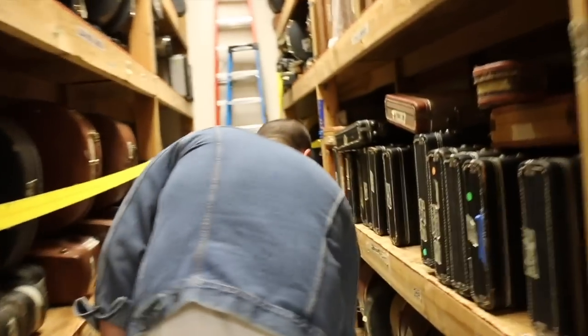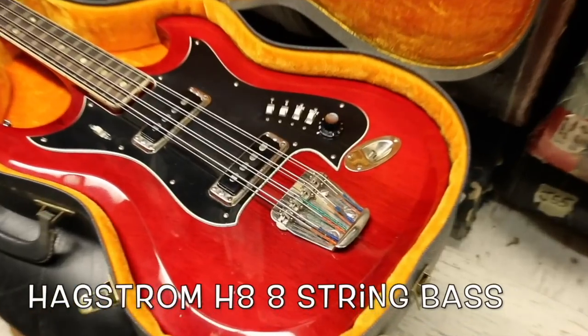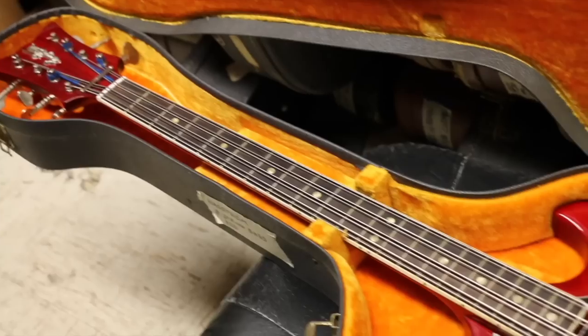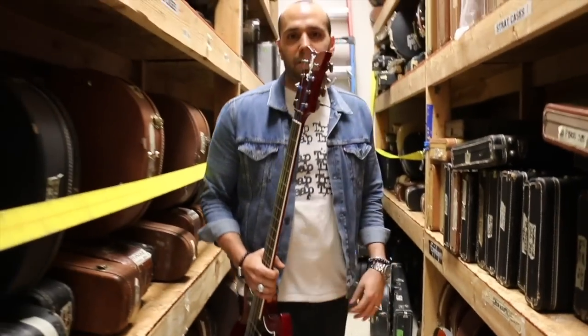This thing is from around 1968. This is an original Hagstrom H8 8-string bass. An original cherry finish. Wow. Rad! Let's talk Hagstrom. We've never done a Hagstrom before. We sure as hell never done an 8-string bass before, so we got some stuff to talk about.